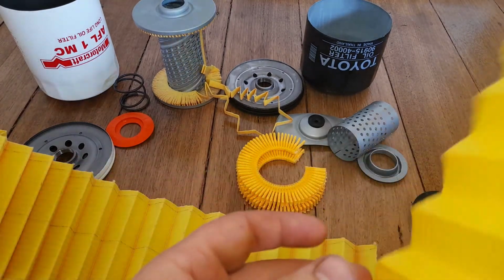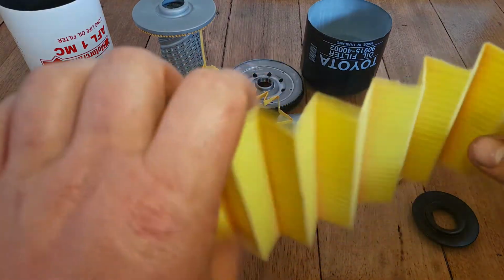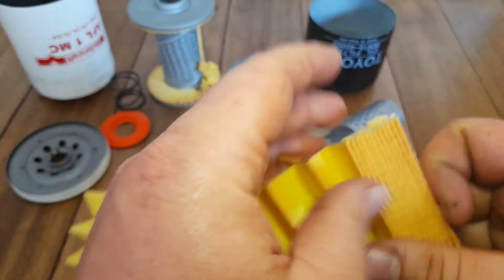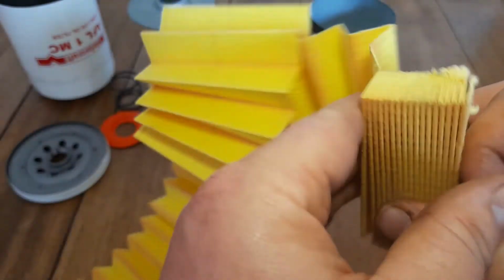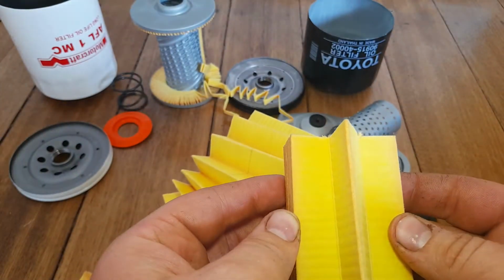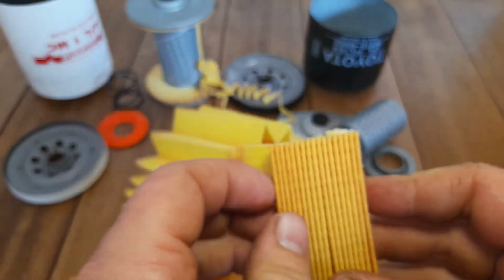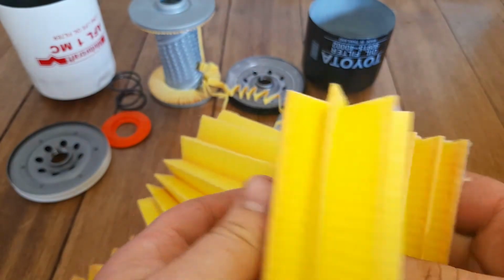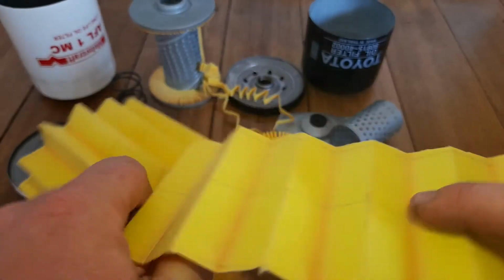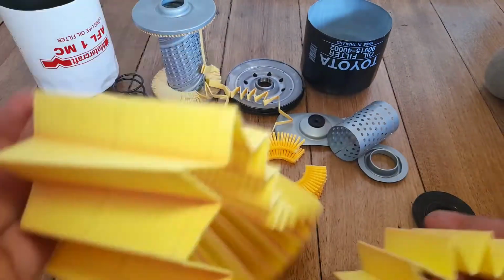And so I've got nice even coverage and everything is treated properly, whereas this is much more likely to have been treated while it was already folded up. And so you can see it's meant to be this yellow colour, but the very edges are brown, and you can see that there on the highs and the lows. So this paper's been unevenly treated when it was manufactured.